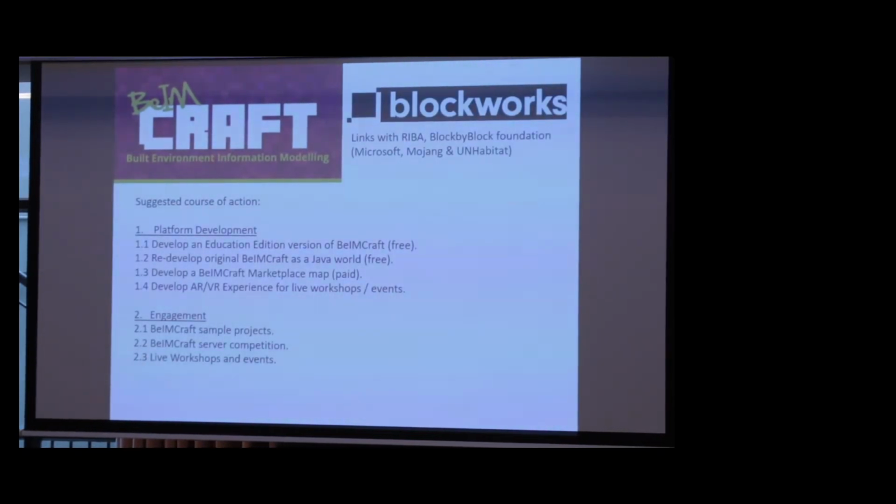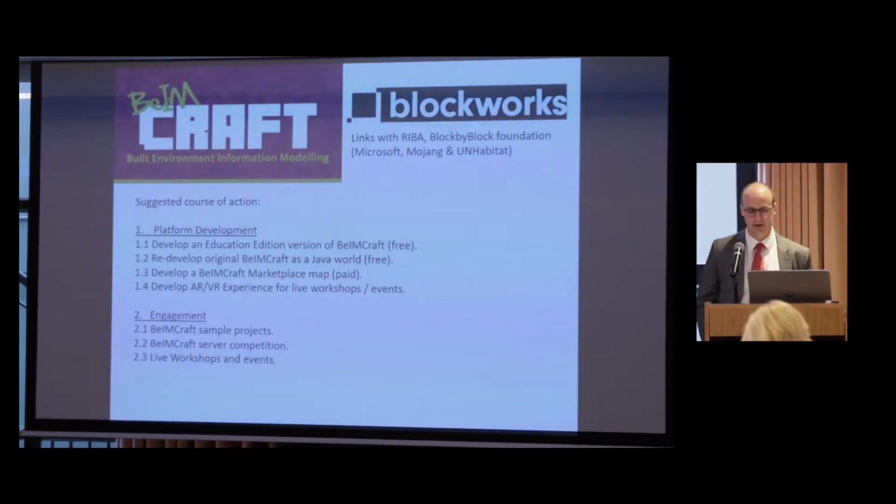We've been reaching out to Minecraft mod developers and platform developers. Blockworks is one of the top developers, one of the largest developers of Minecraft-based platforms. They're very keen to work with us. They've given us budgets to develop the platform for the educational edition version.